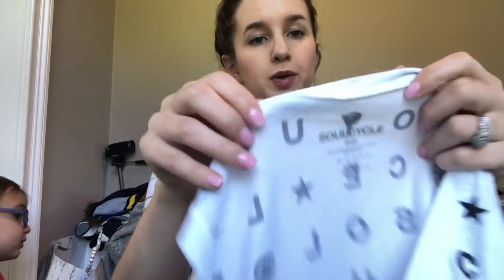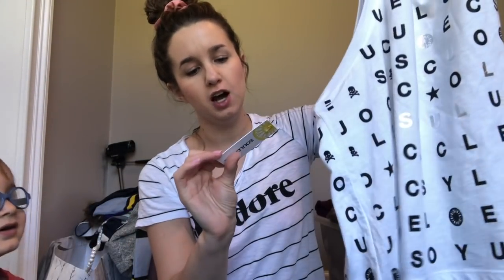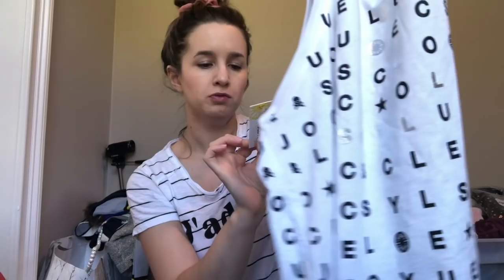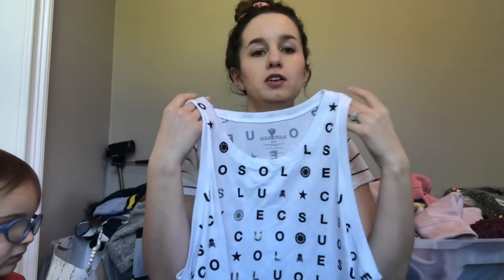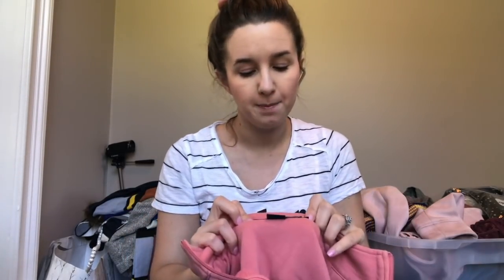This is a Soul Cycle new with tags tank top, which I've never found a Soul Cycle up by me. But this one had the tag attached. It retails for $58, which is really cool. Or no, $50. $48. And the Goodwill that I went to was right next door to a Soul Cycle, so there was a bunch of stuff donated by them, so I just grabbed a new with tags top.